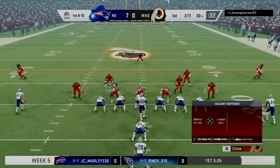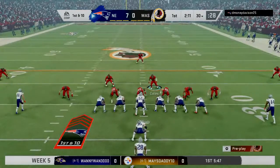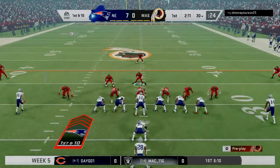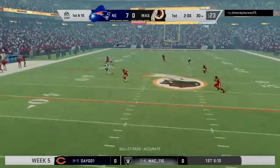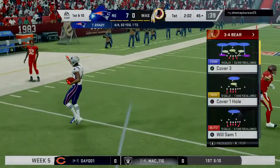The Pats at the line, ready to go. They'll be looking to duplicate that first drive, the one that got them that 7-0 lead. Of course they would. I mean, look, they're on the road. So getting the 7-0 lead was huge for them, right? Imagine getting up 2 touchdowns on the road, taking the crowd out of the game. Would be ideal. Now they air it out to start the drive, and it's complete.